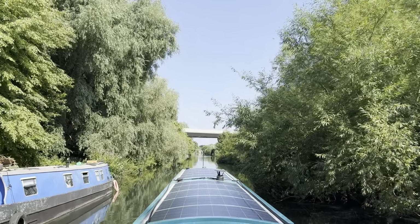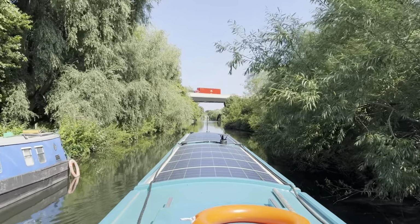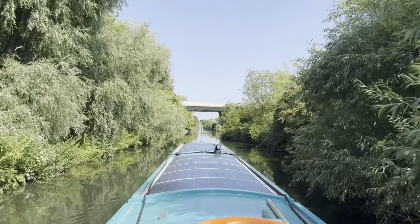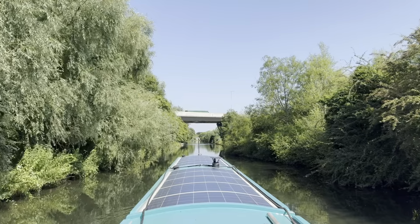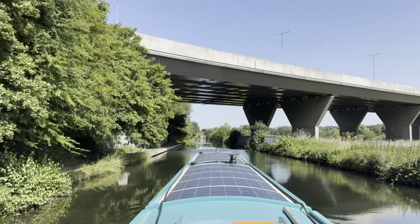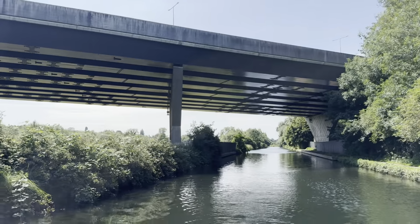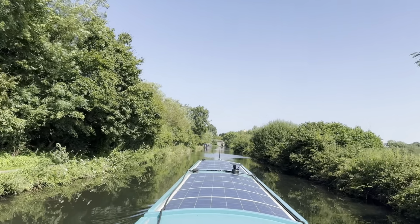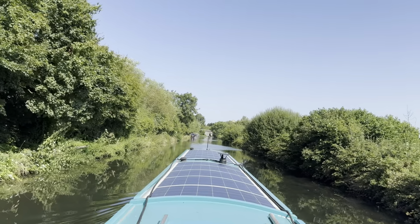And that in front of us is the M25 road bridge. The M25 is a ring road that goes all the way round London, fondly known as the M25 car park. That's it. I've left London. And now we're heading north. Well, we were kind of heading north before we got under that bridge, but hey, never mind.